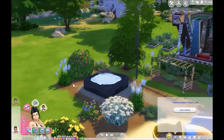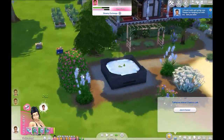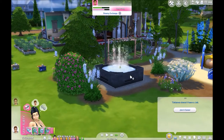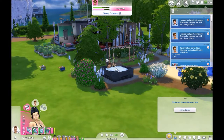Actually, right before I started recording again, I noticed that this was missing. My hot tub was literally gone. I'm like, where did my hot tub go? I think that, what'd that just say? I should really get going. You weren't even here. I think he stole my hot tub.